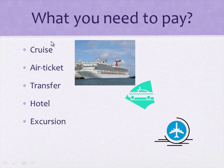So the first one is you want to book the cruise. This is the first thing you want to book, because once you book the cruise, the date is already set. Then you can go on to book the other items. Of course this is the most expensive one among them. You need to book the cruise, whether you want to go for 7 days, or 12 days or 15 days.